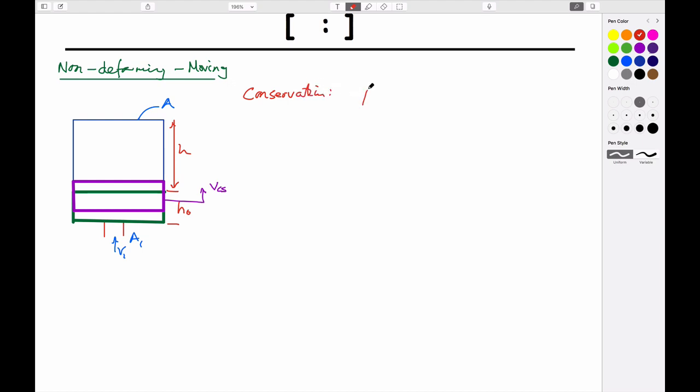Which is going to be density, rate of change of volume, plus volume, rate of change of density, plus the sum of density, area, and velocity relative to the control surface, equals zero. The control surface, the purple, is exactly the same size as the green. So the volume of the control surface is not changing.